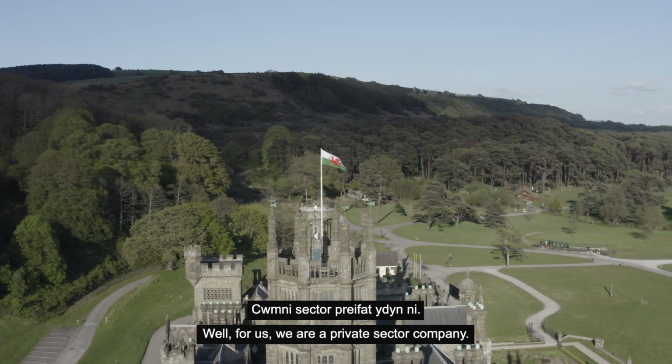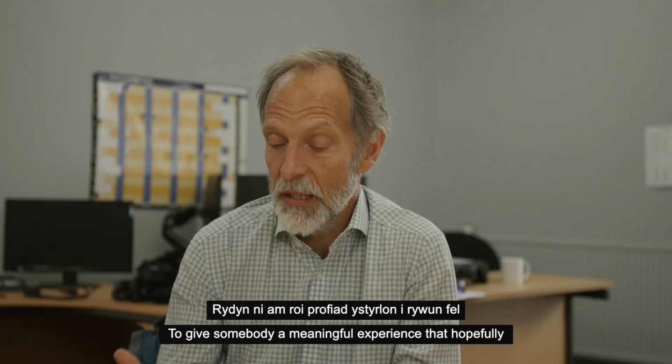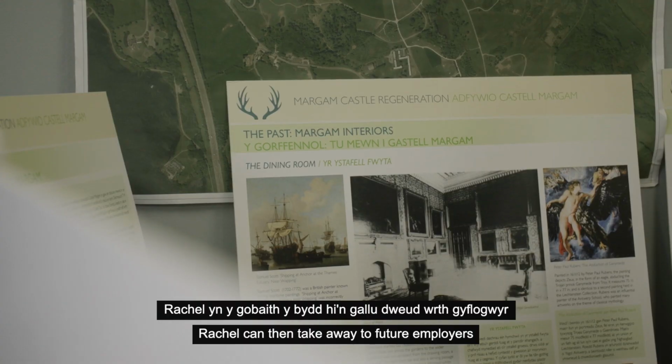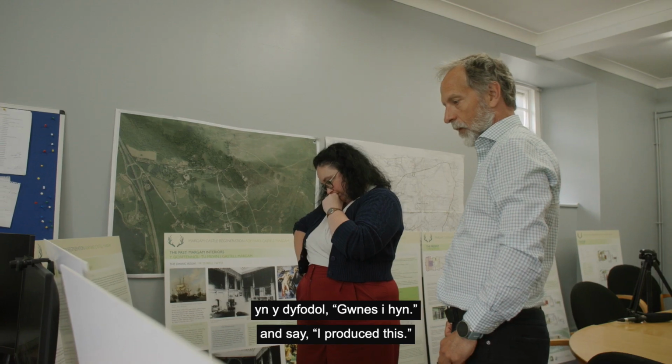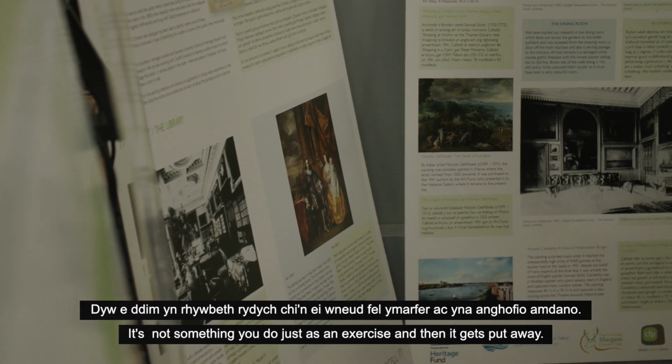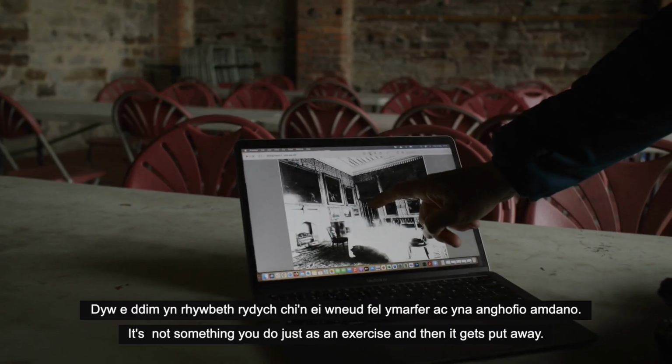Well, and for us, we're a private sector company. To give somebody a meaningful experience that hopefully Rachel can then take away to future employers and say, I produced this. This work is important and it will go forward in the future. It's not something you do just as an exercise and then it gets put away.